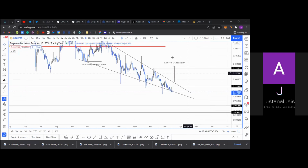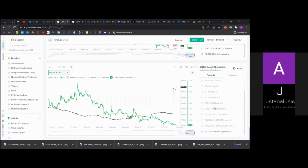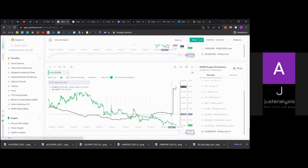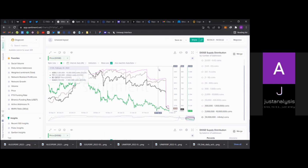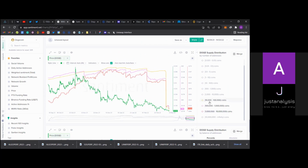So let's just move on to on-chain metrics. The supply distribution shows that the last category of wallets, those that hold roughly 10 million and more coins for Doge, has been accumulating quite a lot. The number of coins held by it increased from 78% to 82% now. But what's interesting to see is the number of whales holding Doge. They've been continuously offloading, or the number of whales that were present is decreasing quite a bit.